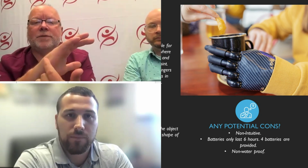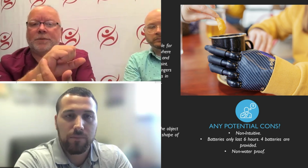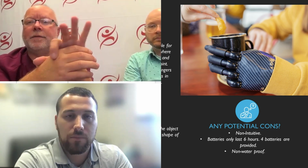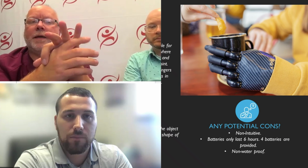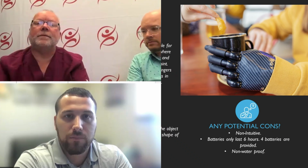So this one here would be, electrodes are right here. So it's pinky down, and then it will close. And then right here, we put 2 electrodes. And when you bring these 2 fingers together, that's what would open the hand.